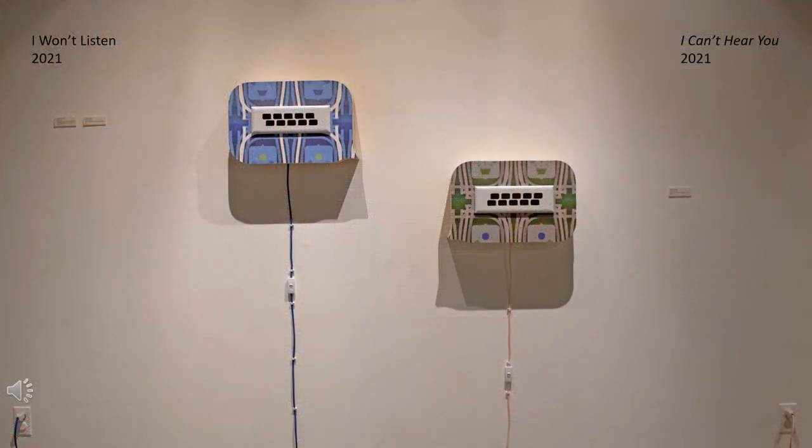This pair of sculptures titled "I Can't Hear You" and "I Won't Listen" were developed earlier this year. They represent the continuation of multiple concepts that had taken form in previously made sculptures. The text bubble motif is used both as an overall form for the sculpture and as a way of structuring the installation layout.